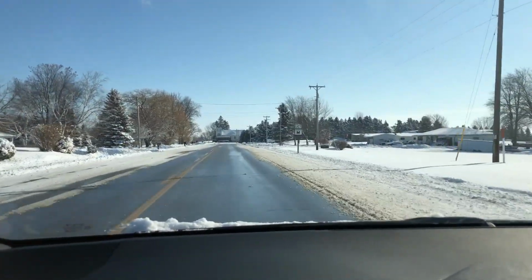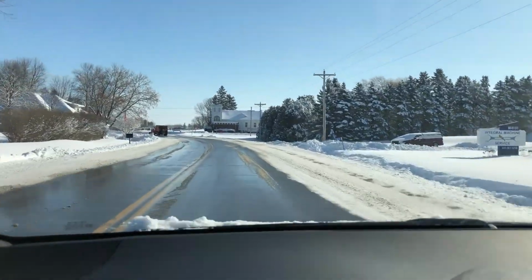Definitely some wheel spin. The thing you've got to worry about with this particular car is it is fairly low to the ground. Being low to the ground means that if the snow is over a few inches, you're going to bottom out, and I don't recommend doing that.